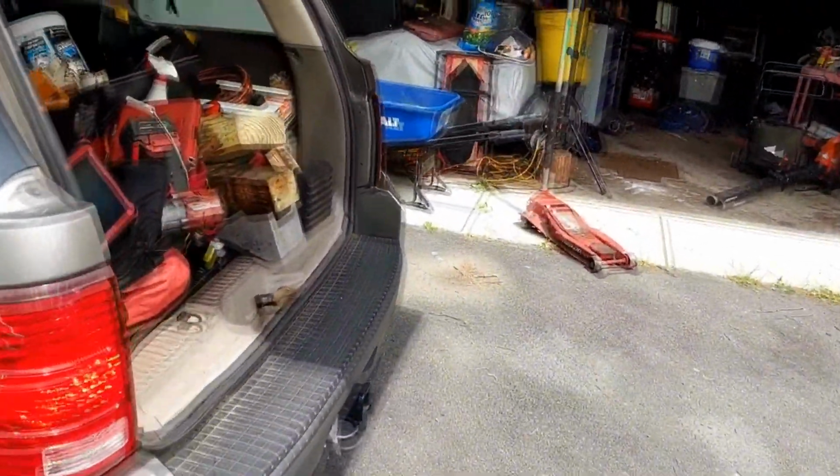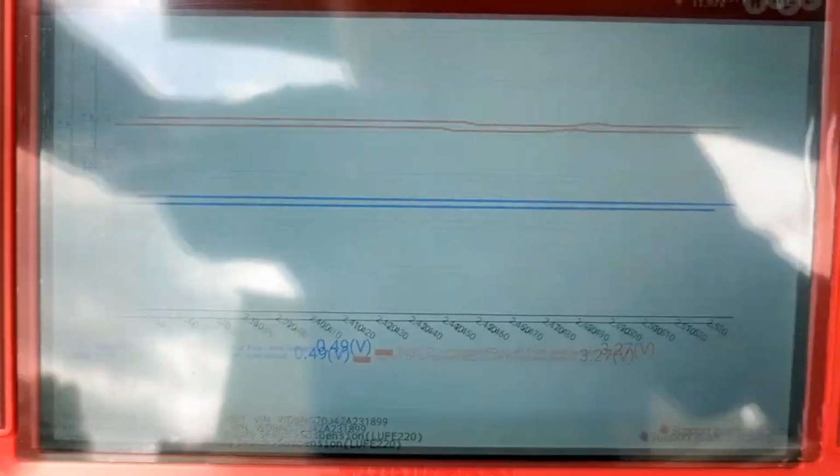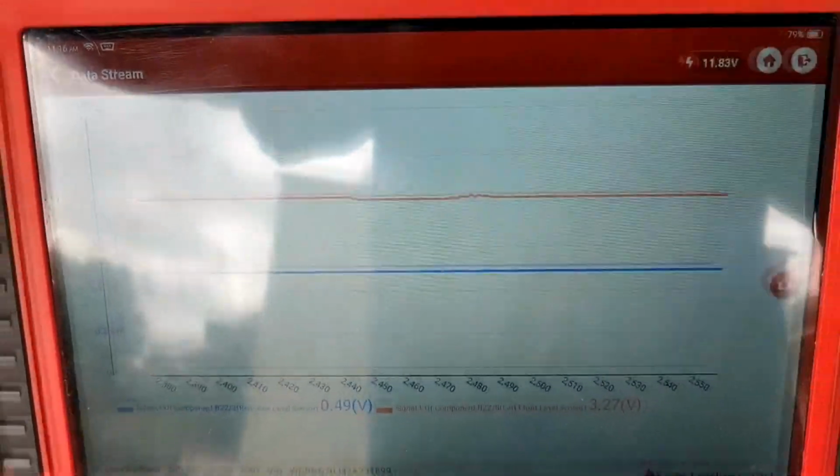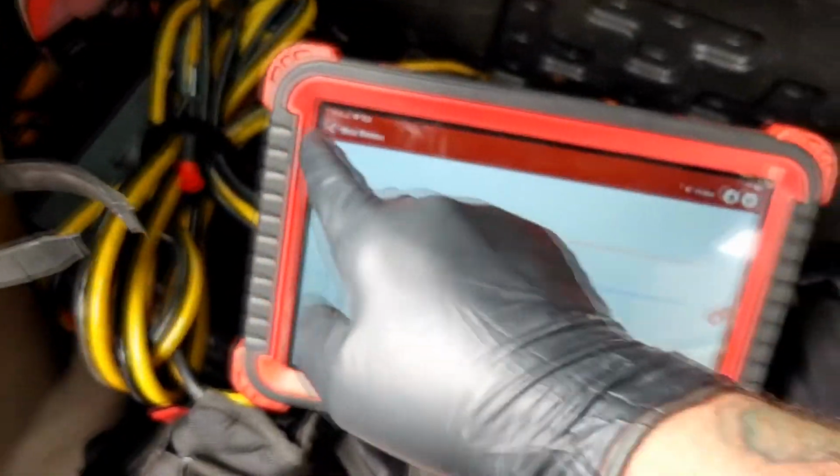Just using my butt. I was just lifting it up and down by the trunk. And you can see very little movement there. So signal 1 is not responding. Okay.